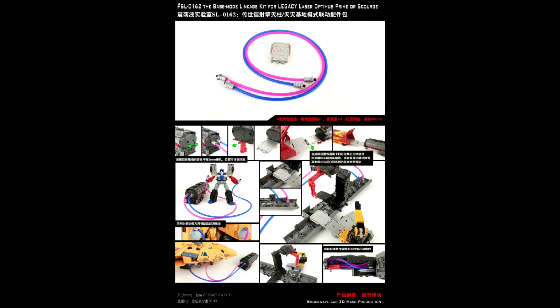And then next, it looks like we got some lighting effects. It looks like a base model linkage kit for Legacy Laser Optimus Prime or Scourge. So that's pretty cool. So you can link up some stuff. It looks like the arc will also come into play as well. So that's pretty neat.